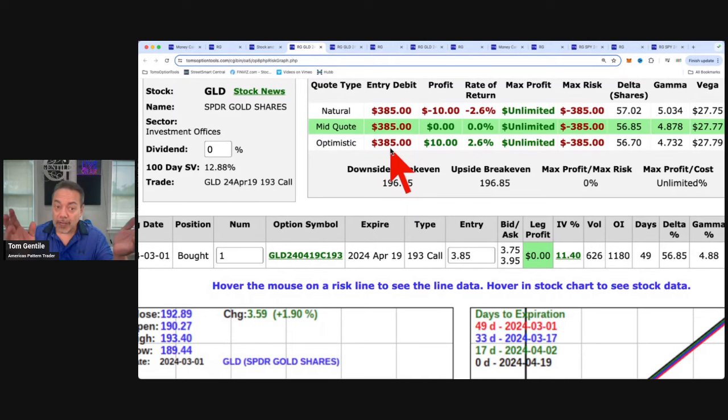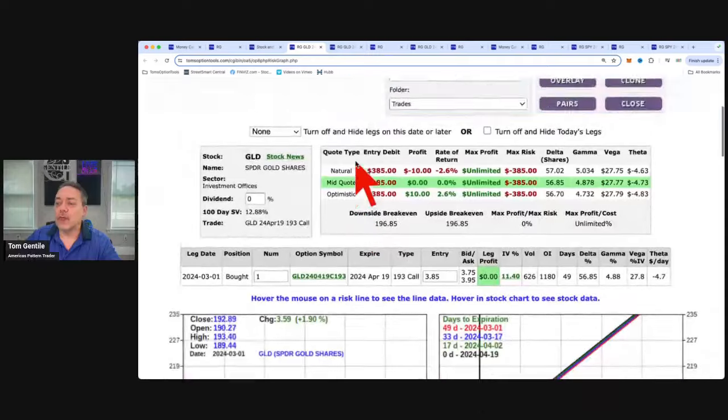Now, it sounds great already. And in this case, the trade actually works out. It actually works out really well.